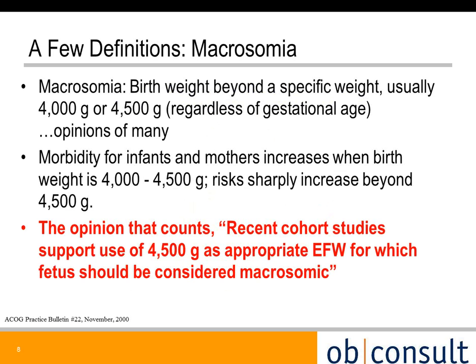Okay, let's start with definitions. The good news about definitions is they are arbitrary and they are standardized, and as you can see, it avoids the problems up there in the top, almost a definition of the opinions of many. It is not that I think 4,000 grams is macrosomia, or you think it should be 4,500, or someone else thinks it should be 5,000. Down there in the bottom in red, I have the American College of OB-GYN definition of macrosomia, whether you are the infant of a diabetic gravida or the infant of a non-diabetic gravida. It's the same number.